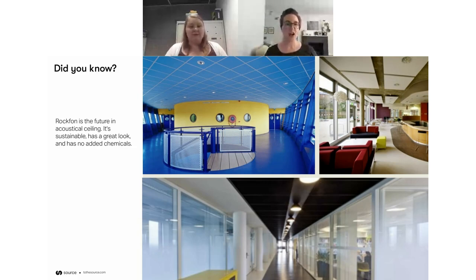Got it. When it comes to designing for specialty areas, maybe hospitals or areas with high moisture, I'm thinking kitchens or maybe commercial bathrooms, are there places where this product does especially well, or certain places where you should not use this product?